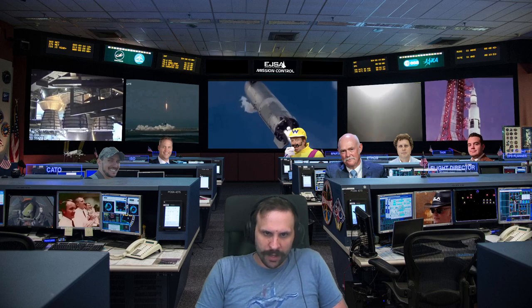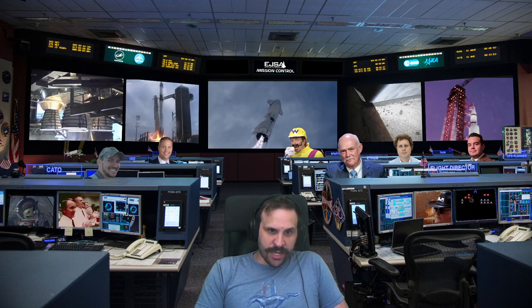Because Gateway and having a logistics outpost out there, even though there's going to be nobody on it, is an anchor point at the moon. I've often said that stations and places that humans can habitate in space for long periods of time are the key to sustainable space programs when it comes to government stuff.